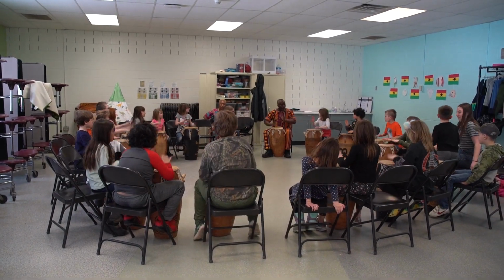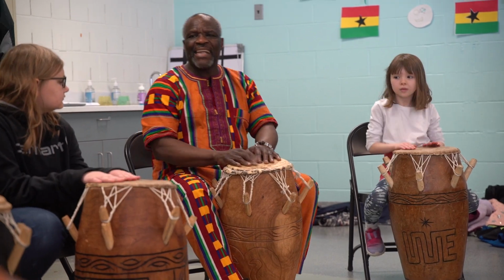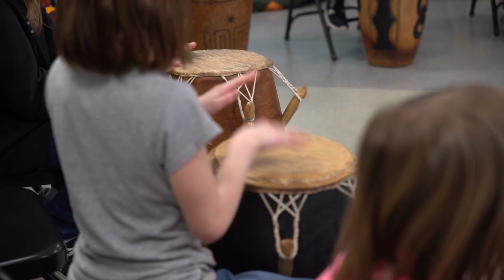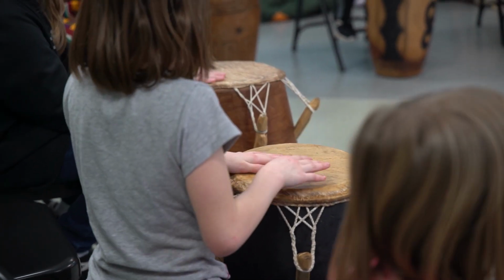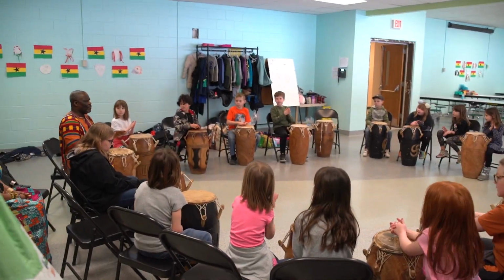We drummed and danced and sing. Play now. The different parts of the drums make different sounds. On the edge, it makes a higher sound, and in the middle, it makes a lower sound.